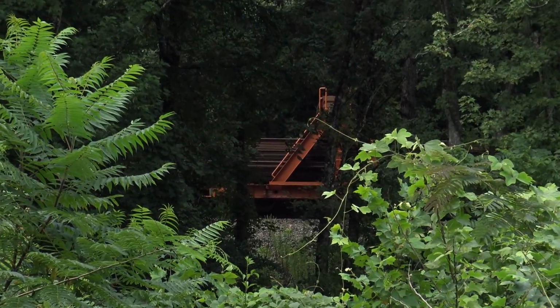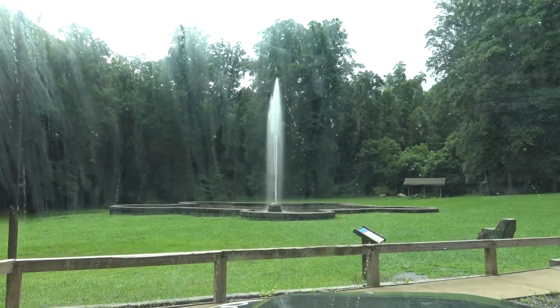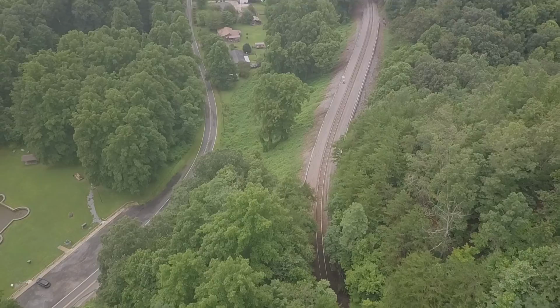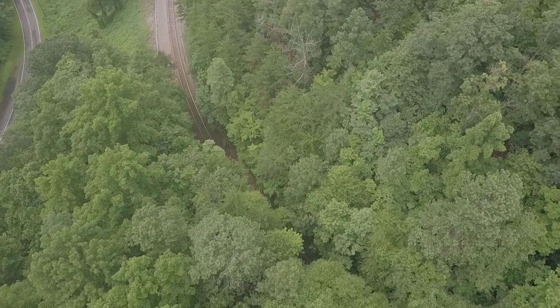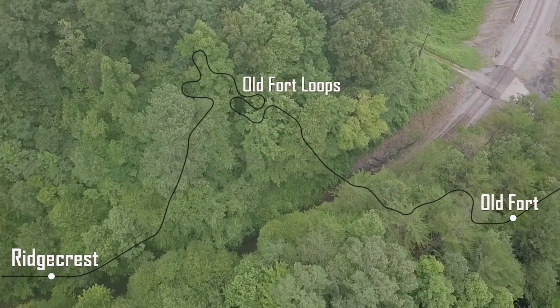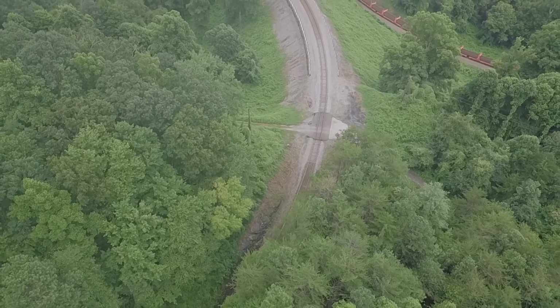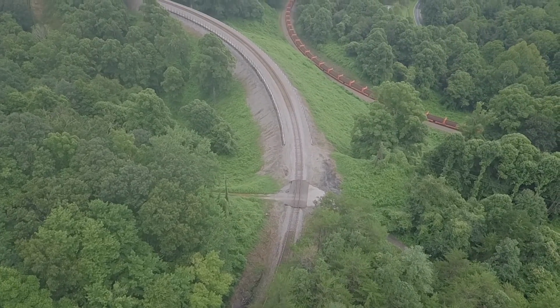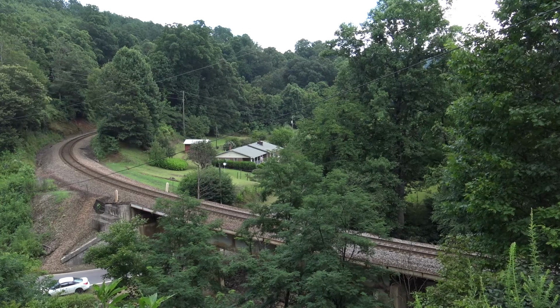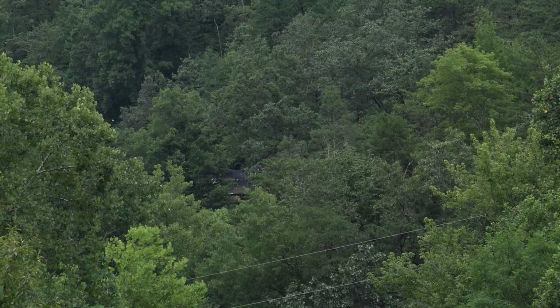I quickly did some recon and found the stalled train in the woods, delighted to see it was a rail train. I doubled back to Andrews Geyser, where I got the drone up for a quick look at the loops. Constructed between 1875 and 1879 by the Southern Railway, the loops help the tracks climb 13 miles westbound from Old Fort to Ridgecrest, a 3-mile distance the way the bird flies. Setting up back by the bridge, I was treated to a 2-hour wait while the relief power moseyed on down grade. They finally showed around 4:30.